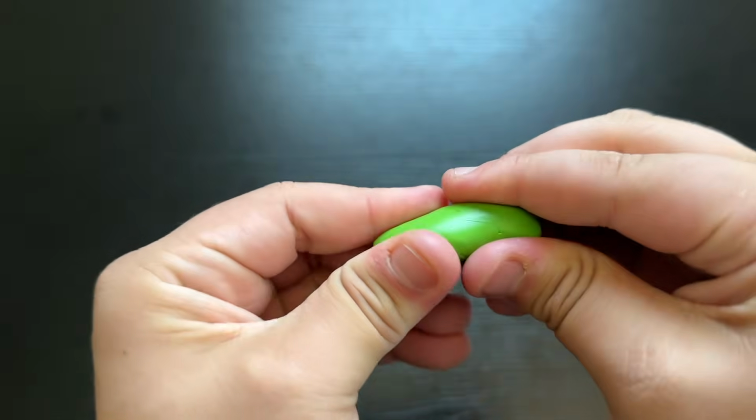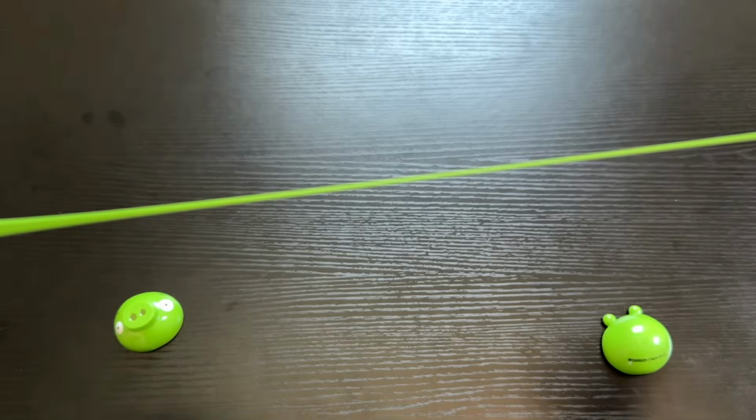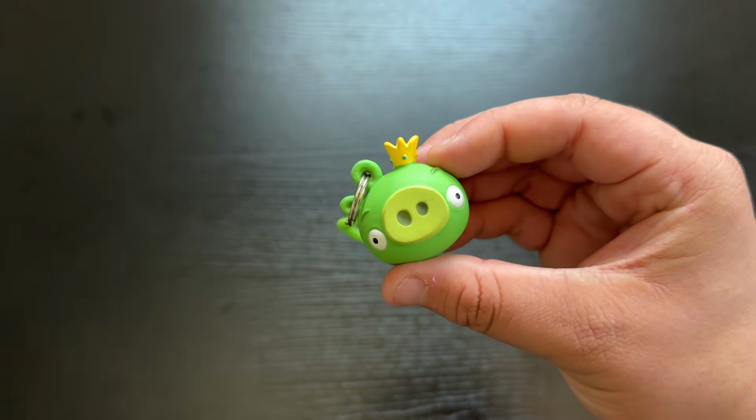Some of you might like this next one, and that's Angry Birds Silly Putty. You have the pig right here, but when you open it up, you have the putty inside. It's basically just putty that stretches really long. This seems to be a popular item. We have another keychain, and it's just a king pig. Literally nothing more to say than that.